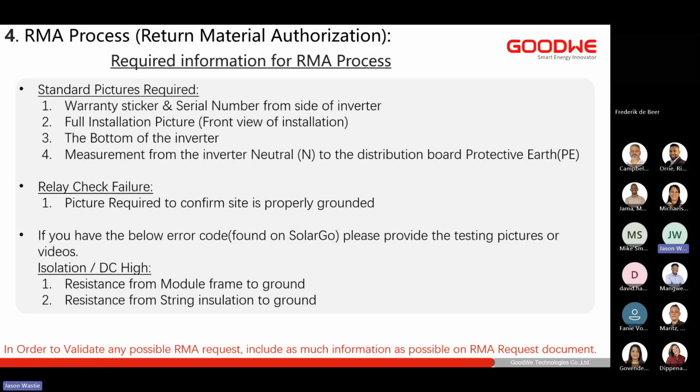These tests are quite important because they play a big role in our system operation. They influence system performance and can cause many failures. So in order to validate any RMA process request, include as much information as possible on the RMA request document.